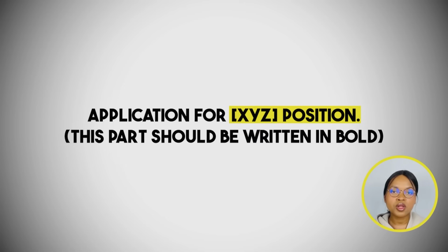Some companies include or post reference numbers for each job post. If this information is known, always include it in this line. This makes it easier for recruiters to know which job you're applying for, because sometimes they can post the same job multiple times with different reference numbers.